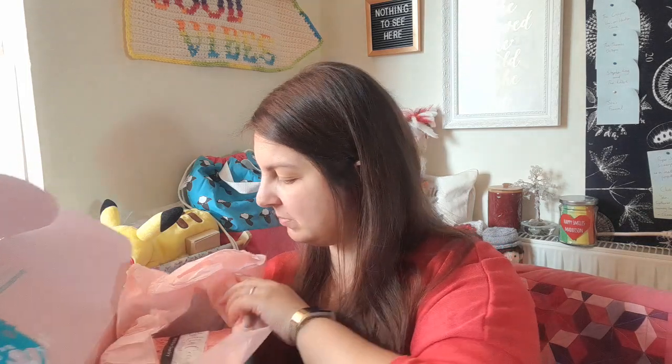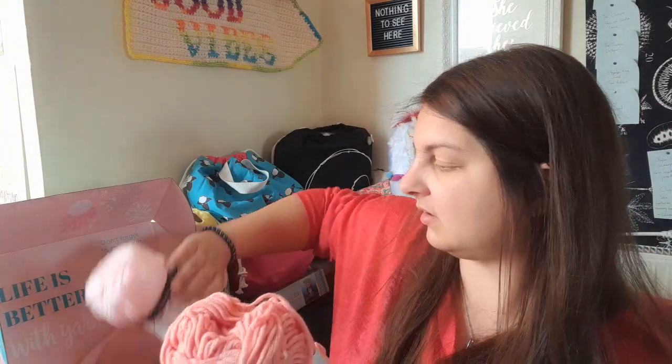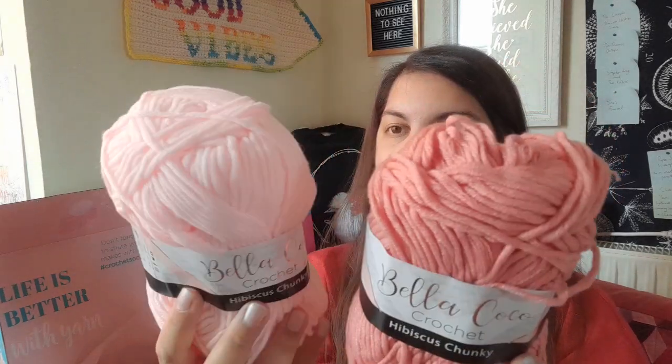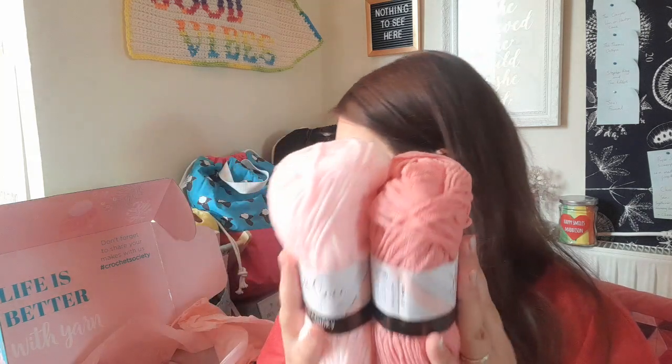Ooh. Hibiscus chunky. Let's try and open this properly. So we've got two. Well, they're a bit crinkled. It's like they've been in storage for a while. They're all kinky. So we've got two balls of hibiscus chunky. This one is called Bikini. I think I can see where this is going. I think it's more of a summer box. So we have Bikini, and then we have a pale pink, and this one is called Hawaii. It looks like they've been really tightly packed in something.